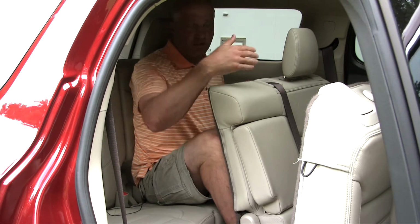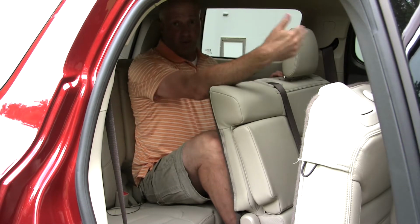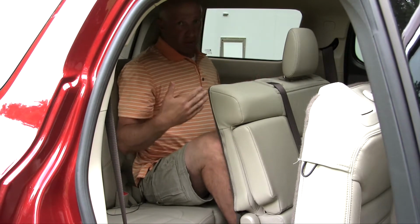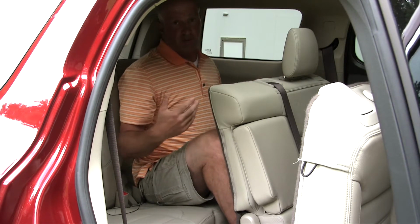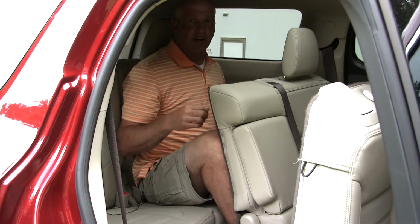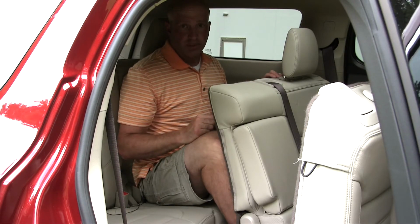The second and first row have tons to go around, about 39 inches here, 41 up front. So what does this mean back here? Well, this is not really a full-size offering for full-size adults. Instead, maybe put the smaller kids back here, but it is here again in a pinch should you need to take all those people with you.